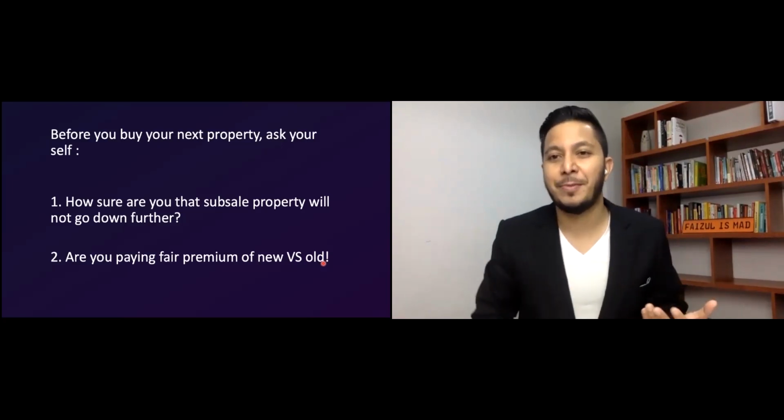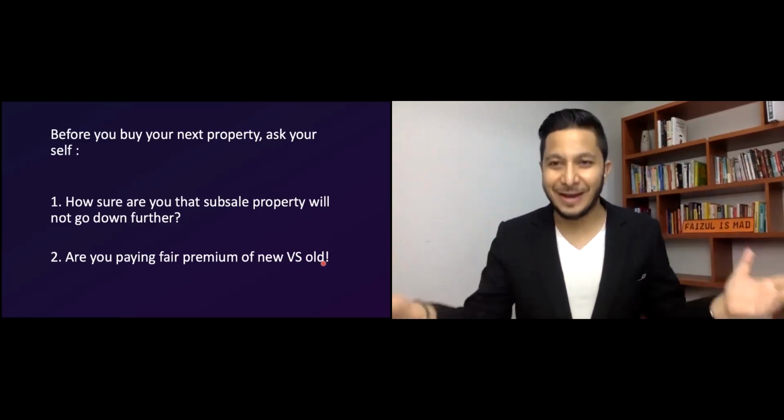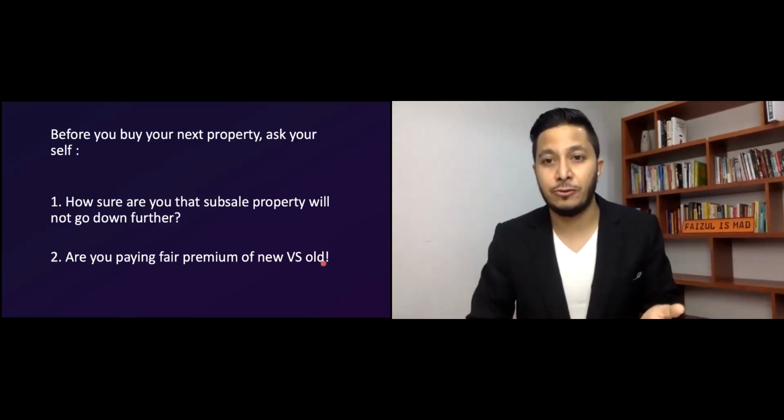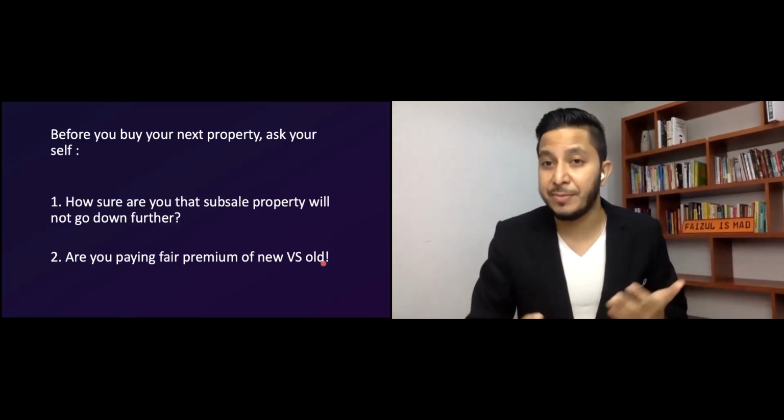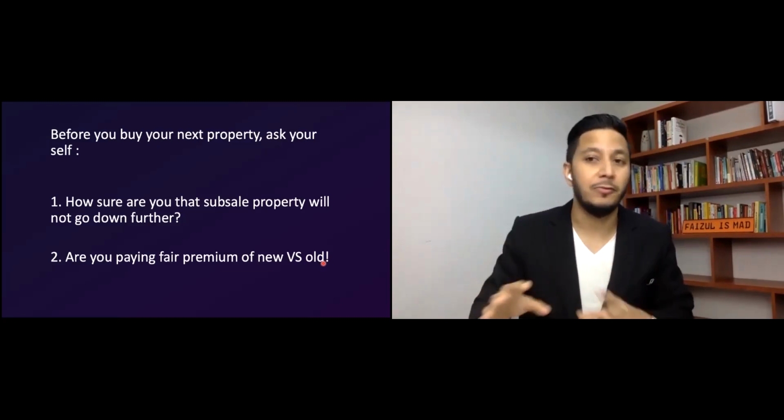In our case, whereby we are able to buy new cheaper than sub-sale, then no-brainer lah. In your case, if you can't find those things, even if you pay a little bit of a premium, 10, 20, maximum 30%, you buy new.